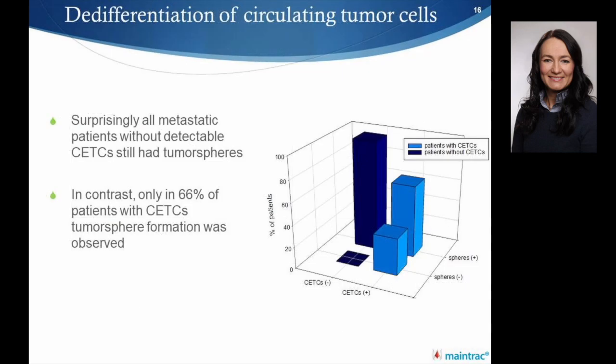Often in the case of patient with metastasis, we are unable to find circulating epithelial tumor cells due to low cell differentiation and loss of EpCAM antigen. But all metastatic patients without detectable CETC still had tumor spheres. In contrast, only in 66% of patients with CETCs, tumor sphere formation was observed.